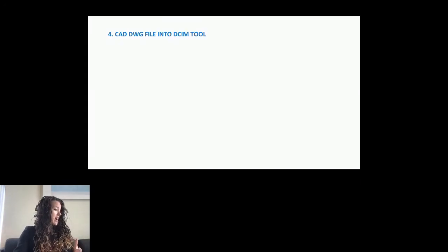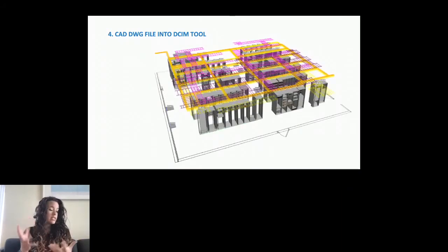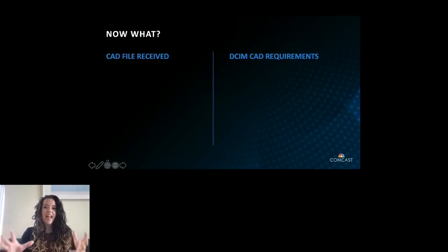And then from there, that CAD DWG file could be uploaded into the DCIM tool and look a little bit like this. And the DCIM tool, if the file was in the correct format, would automatically recognize all of the objects and the labeling as well. So we had a plan there, and now we had to actually figure out how we were going to do this.